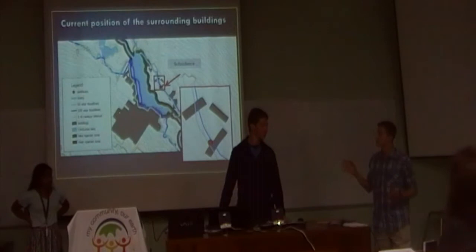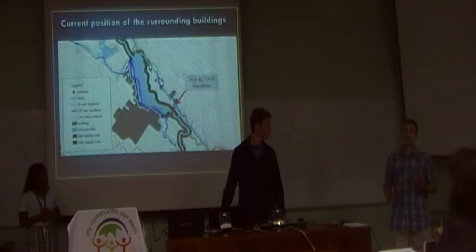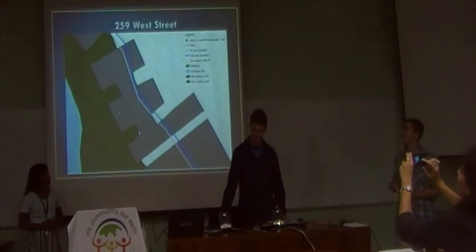Now, another problem with having the buildings so close to this lake is flooding. Using QGIS, we added a layer that shows the 50 and 100 year flood lines. And you can quite clearly see that these flood lines intersect some of the buildings and engulf one little building in the middle of them. This building over here, 259 West Street, is in fact the building where I went to fetch my passport about 2 years ago.